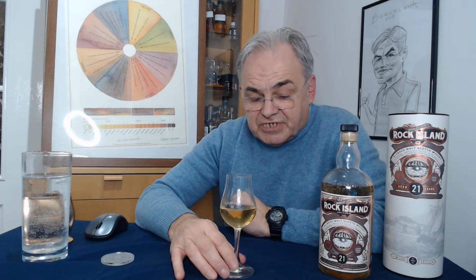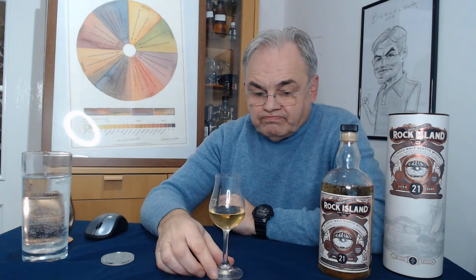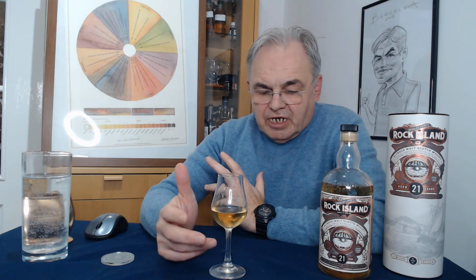It's 46%. It's a nice fresh nose, but again, because you know there's islands involved, your brain's saying there should be peat in it, but I just can't get any peat. So a wee sip. Interesting. A little bit zesty, a little bit spirit in it.